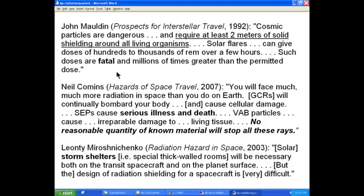Neil Commons says, you will face much, much more radiation in space than you do on Earth.